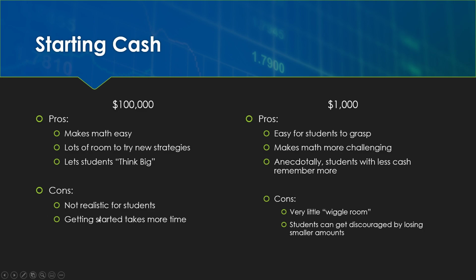Getting started also takes a lot more time with the $100,000 game. $100,000 is a lot of money for a student to allocate. Most schools will have their students pick 4 or 5 stocks to start out with, but we also find that in practice, most students will go in and buy 10 or 15 shares of those 4 or 5 companies and still have 90% of their cash left over. And they have to come back later and start reinvesting it and rebalancing their portfolio. It takes a longer time to actually get the class spun up to fully engaged.